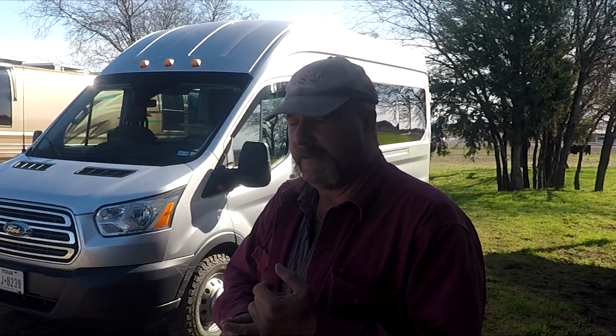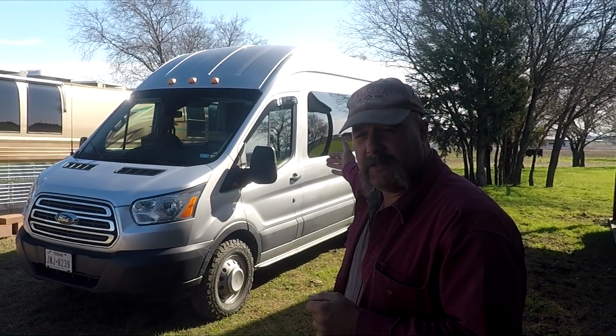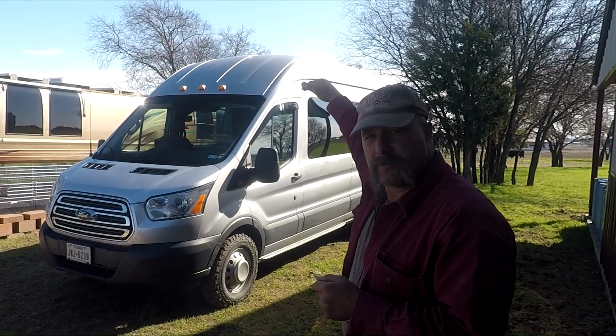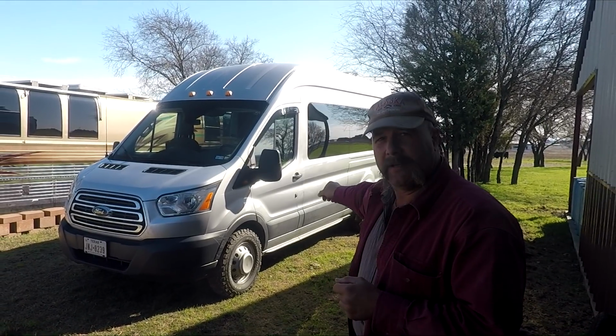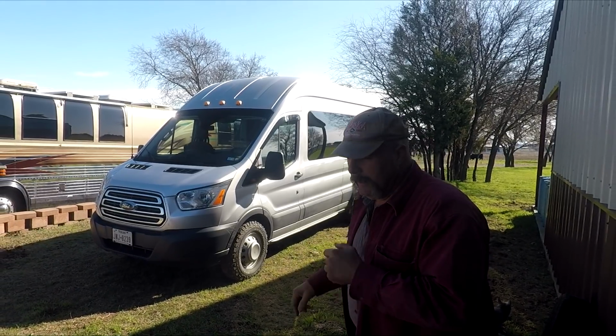It's a 2015 Ford Transit. I think they call it an XL or whatever. It's the longest chassis, the longest wheelbase, the highest roof, and it's a T350. It means it's a 1-ton. It has the dual tires on the back. It's got 53,000 and some change, 53,170 I think right now, but that might change, but about 54,000 miles.